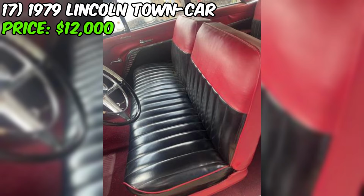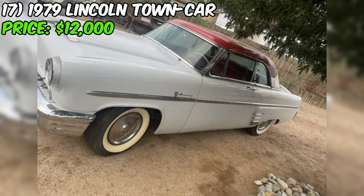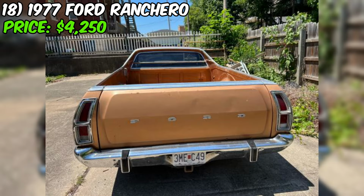So if you're in the market for a classic car that's in incredible condition, has low mileage, and is loaded with features, this 1979 Lincoln Town Car Continental is definitely worth considering. Don't miss out on the opportunity to own a piece of automotive history that you can actually drive and enjoy. Give the seller a call today and schedule a test drive. You won't be disappointed.